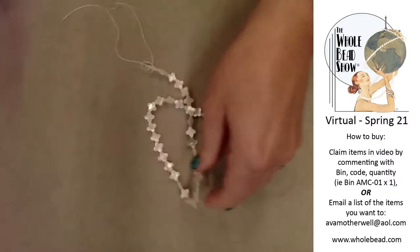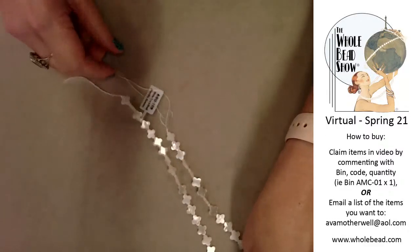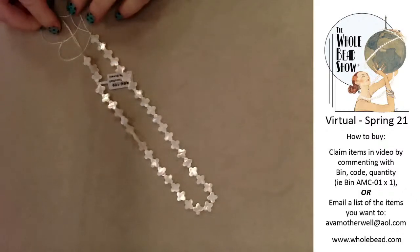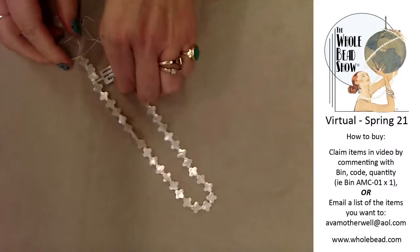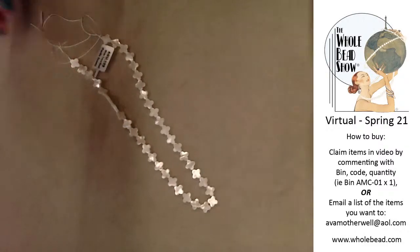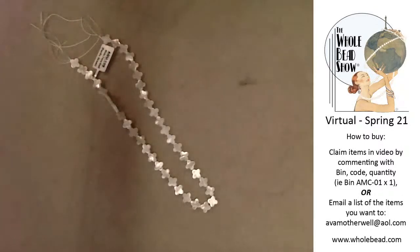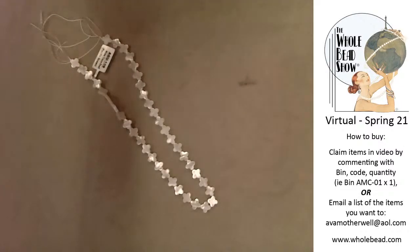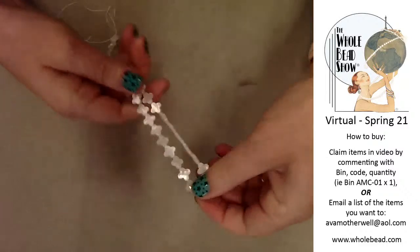Okay, then we have some Troca Shell in the little clover shape. So this is the white Troca Shell, and they're about 10 millimeter. This one is AGU 109, and it is $12 for the strand.